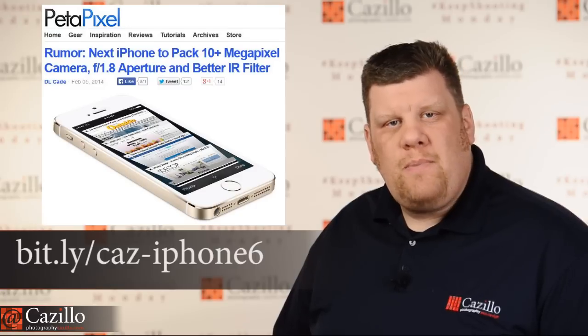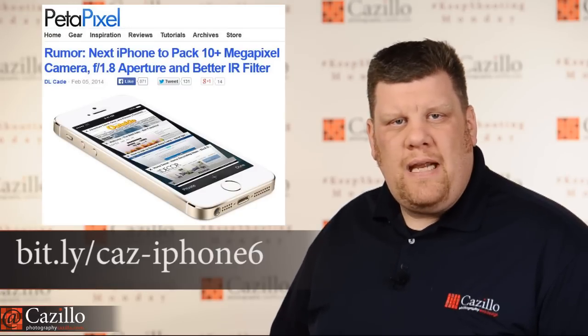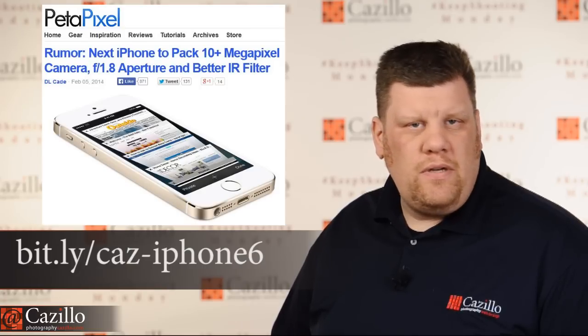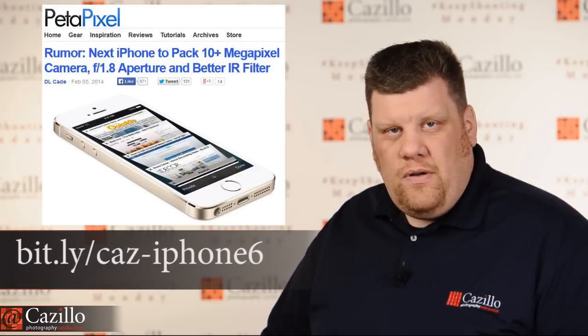Petapixel has a few rumors about the iPhone's new camera specs. In my opinion, a smartphone's camera will always be limited if the company doesn't allow the user to set their own exposure modes. I took this photo the other day after the ice storm in Pennsylvania. I just wish I could have adjusted the exposure a little to get more or less detail depending upon my mood and what I wanted to create.